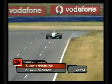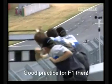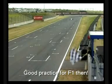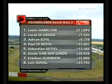And Lewis Hamilton makes it a magnificent 7. 7 wins for him in the championship this year. Across the line, Lewis Hamilton wins. The ASM F3 team absolutely delighted with that. Lewis Hamilton the winner by over 7 seconds come the end.